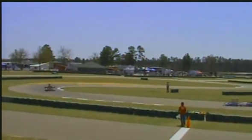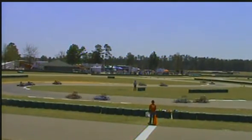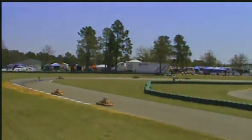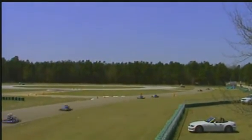Top two drivers have settled in to just run nose to tail to finish off this pre-final. They'll be fine to finish that way as they'll pick up the white flag this time by. As we watch this battle coming off turn number 16.